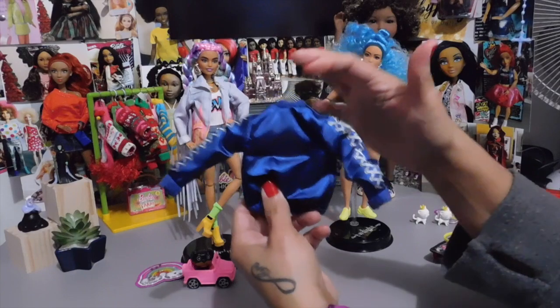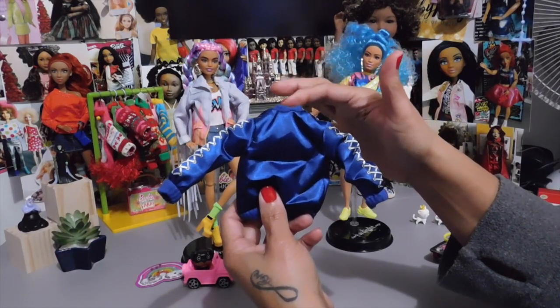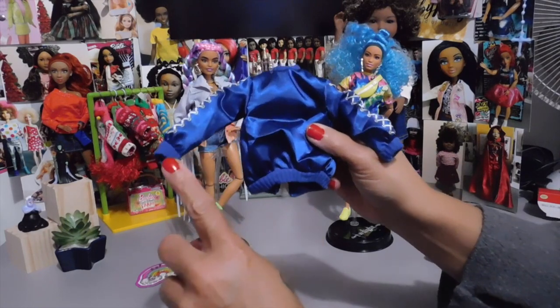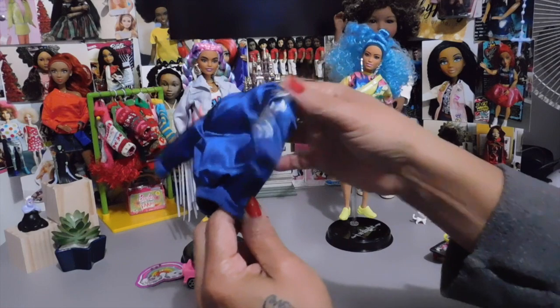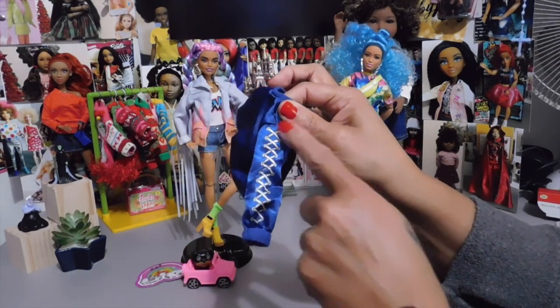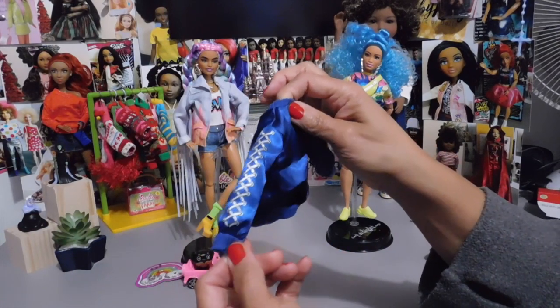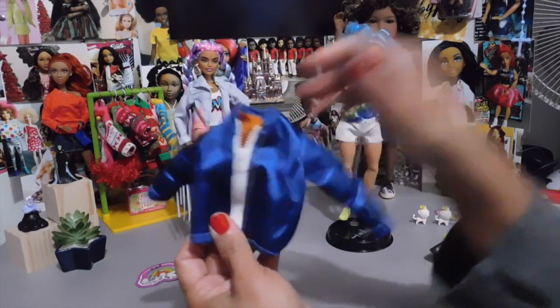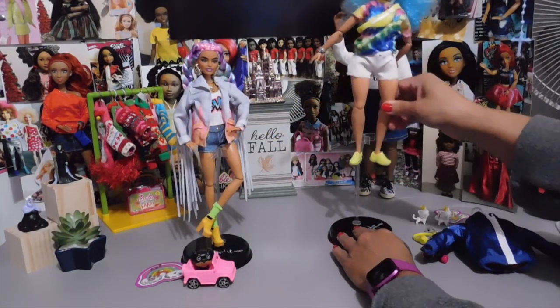I love the collar of it. You have the same ribbing material around the neck of the jacket that you have on the cuff and around the waist of the jacket. Then you have this design printed on shoelaces going down the side of both sleeves. Really nice piece. I love her jacket. The accessories on this doll are outstanding.